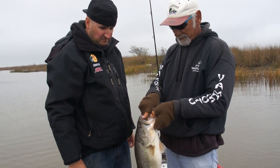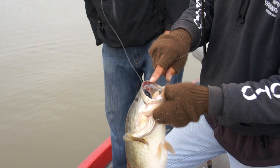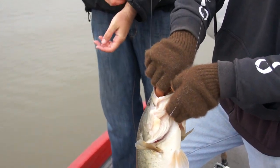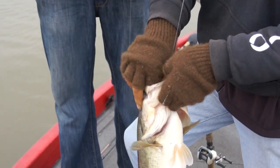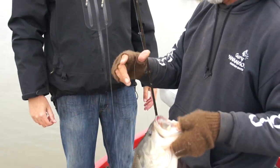See how they're starting to get red? Oh, yeah. They just started doing it this week. They're getting red. They're up in there rooting out them craws. I threw that thing in there and she thumped it right away. I seen you swing. I didn't see that rod budge. I said, oh, there we go.